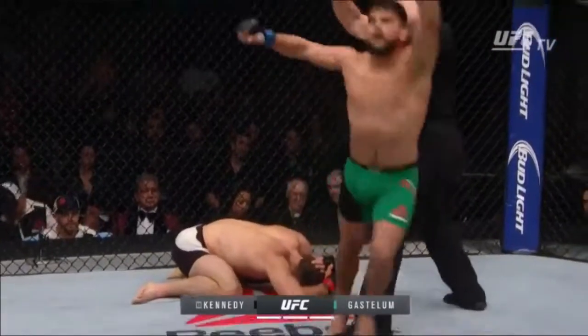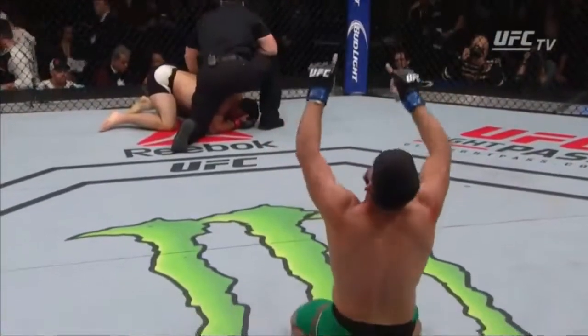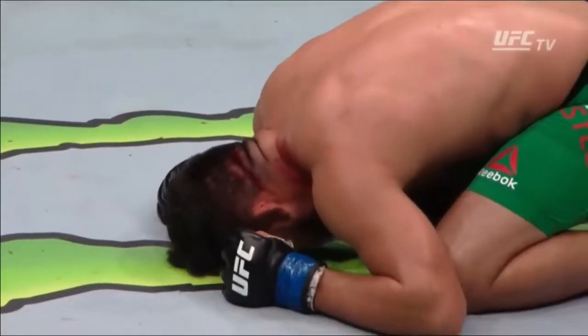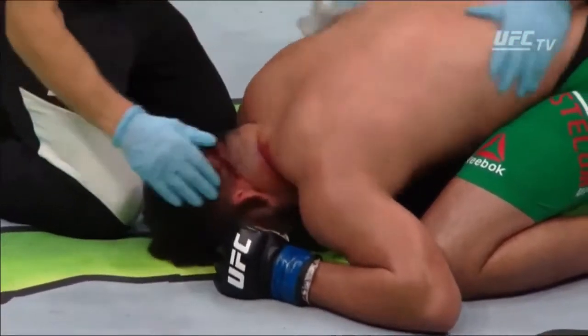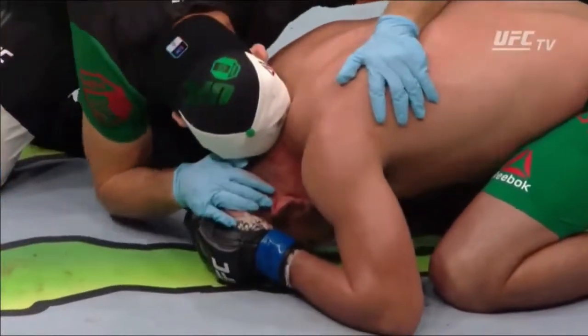It is all over. Kelvin Gastelum stops Tim Kennedy. Stunning, and he really made it look easy. Just a tremendous performance by a young, talented kid, as we said, with his back against the wall. He needed to win this fight. The question is, Kelvin, when he doesn't cut weight, is he a better fighter? Is he better being a smaller guy?